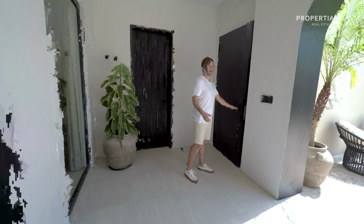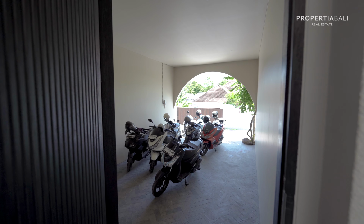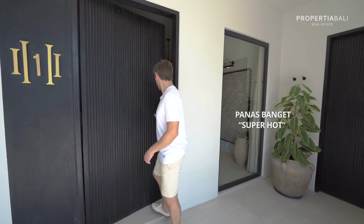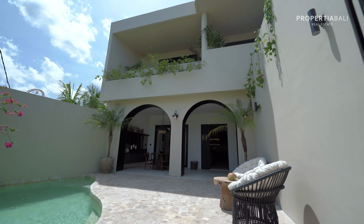So by far, the most interesting things first, we've got full garage, staff room, and laundry area and storage, which is always essential. Enough outside. It is panas banget, so let's get in.